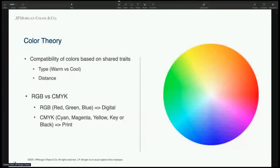That sort of thing. There's something to keep in mind when you're working with color, and that is what kind of mode are you using it in? Is it in red, green, blue, or cyan, magenta, yellow, and black, or key? If you're doing digital works, keep it RGB. If you're doing print works, keep it CMYK. If you don't keep your color modes consistent, then your colors will look weird when you try to display it on, for example, printing a flyer or doing digital works.